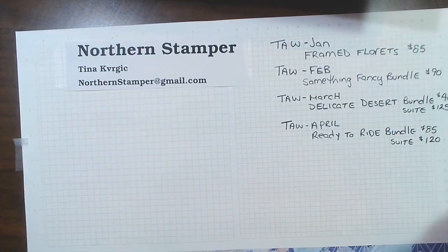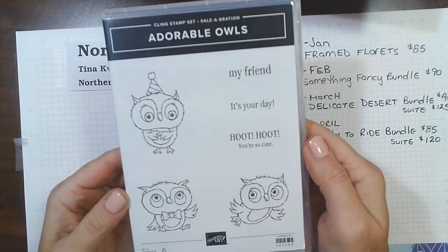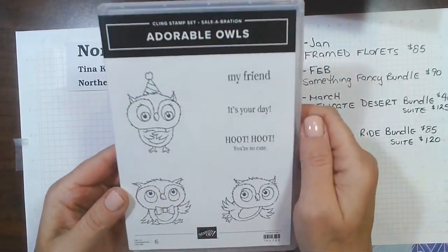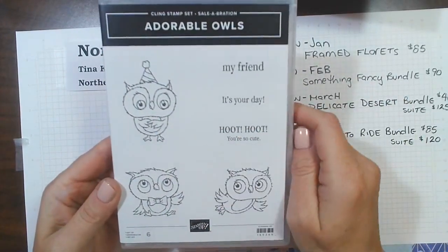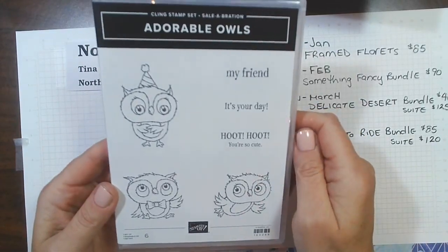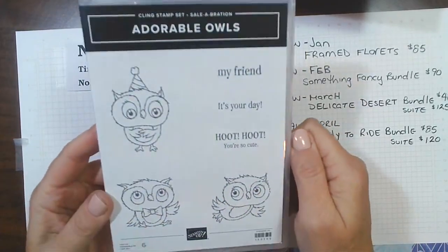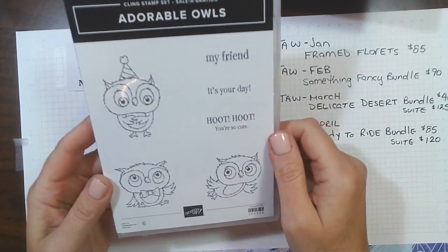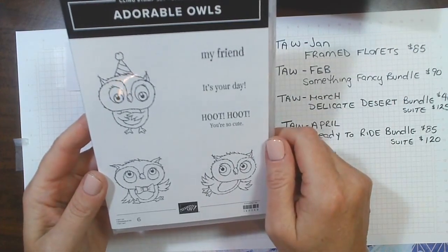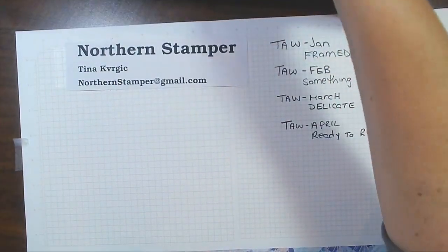Oh my goodness, I still have more to show you. Do you like owls? Look at these absolutely adorable owls. And look, that's what it's called, Adorable Owls. Very cute, if you've got kids, this would be really good. Or if you know somebody that loves owls, hint, hint, Maria, I know somebody. Okay, this is a $60 level that you can pick up. I believe it's 60. I don't have my catalog with me to confirm.